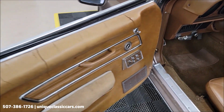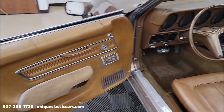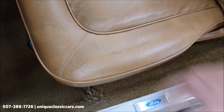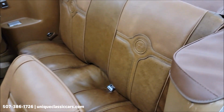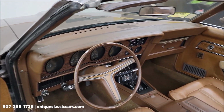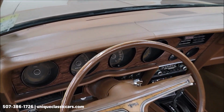Now, interior does show its age a little bit on the vinyl, obviously with the convertible. Seats, though, looking good. Belt still intact. We're going to start it up, let you hear it run too. Check out that engine bay. Let's go ahead and do that. We'll check out that top and wrap this video up.